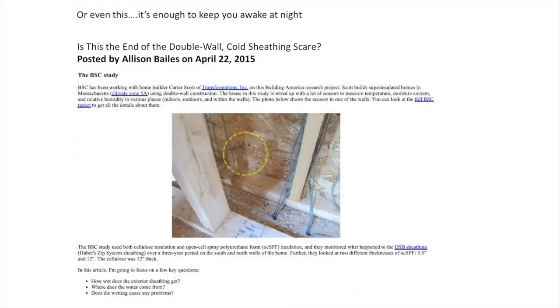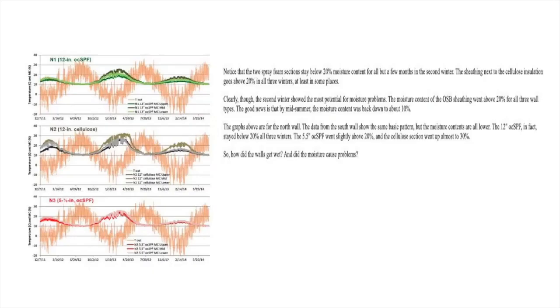Here's another article that I read which kind of put the fear into me as well. These guys did a study on a house with 3 kinds of insulation. It had double stud walls, and they set it up with sensors inside the house, inside the wall, and outside the house to measure temperature, moisture content, and relative humidity. They were looking for how wet the exterior sheathing gets, where the water comes from, and whether the wetting causes any problems. So what these graphs basically tell us is that every winter the OSB sheathing's moisture content got above 20%. In one case, almost 30%, which is pretty dangerous.